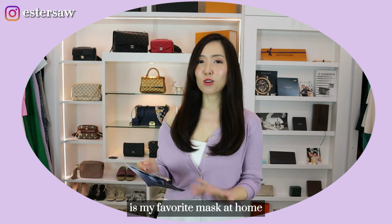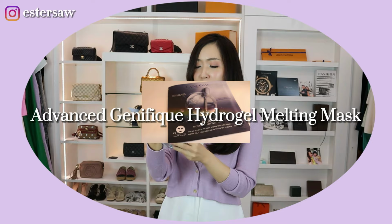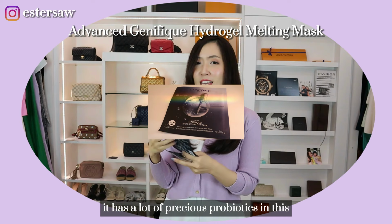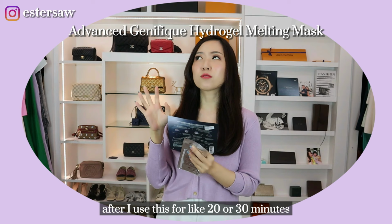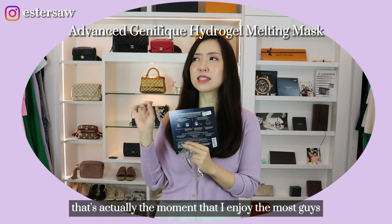The first one is this from Lancome again, the Advanced Genifique Hydrogel Melting Mask. Instant youthful radiant mask with serum, guys. This mask has a lot of precious probiotics in it. Every time I use this melting mask for like 20 to 30 minutes, the moment when I remove it is the moment that I enjoy the most, guys.